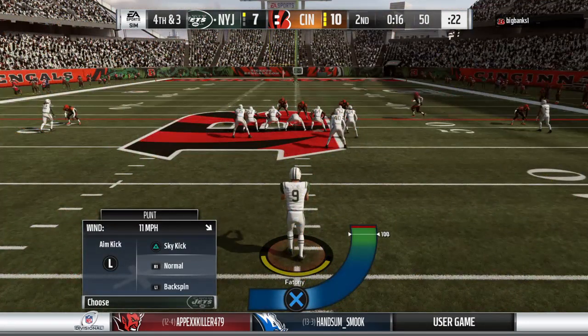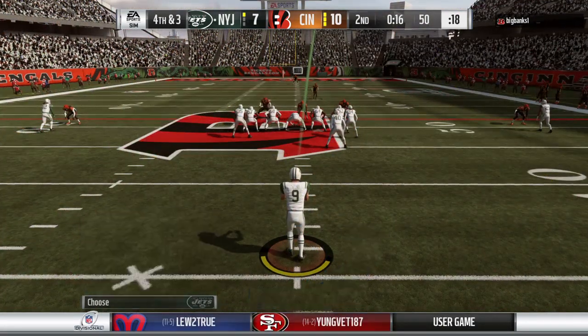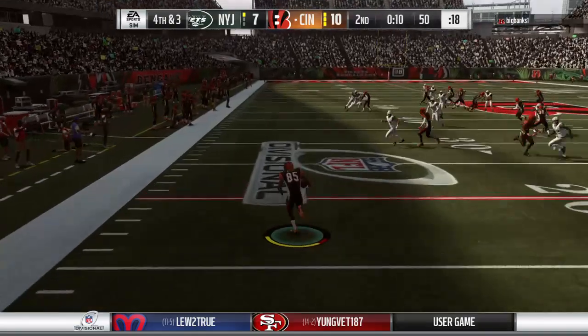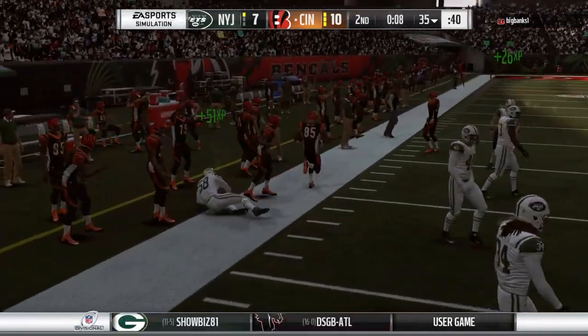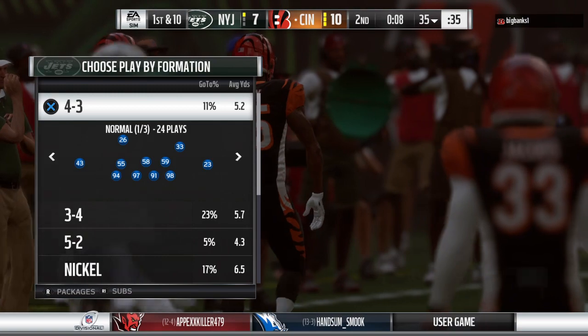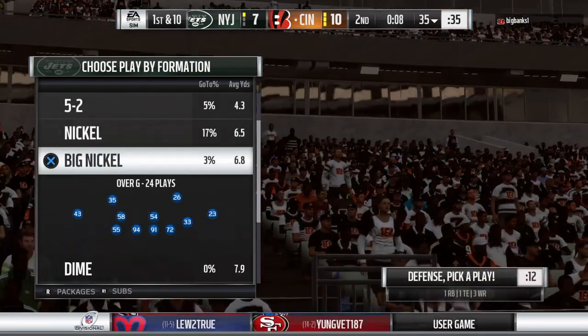Here's the Jets punter now. He'll boot it away from about his 35. Taken in at the 11. Nearly a huge return, as it is. Still a very good one. 24 yards. And control of the football switching hands with very little time remaining until the half.